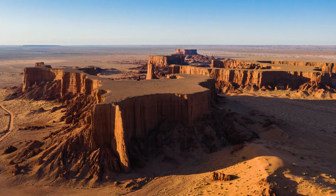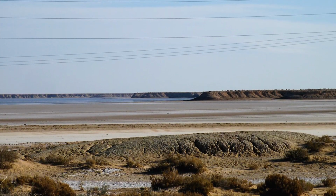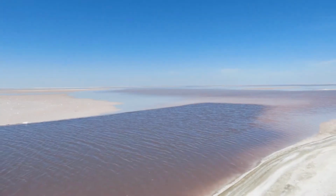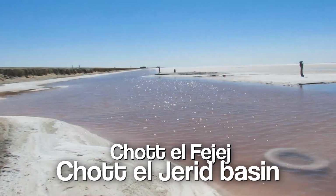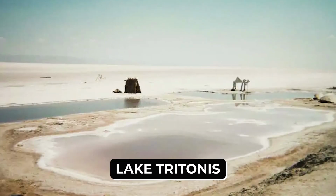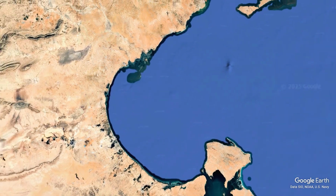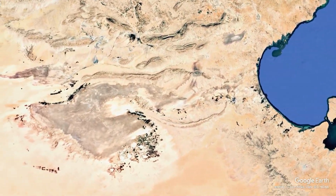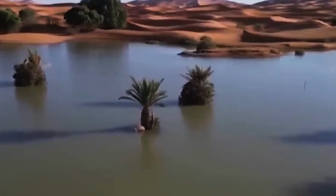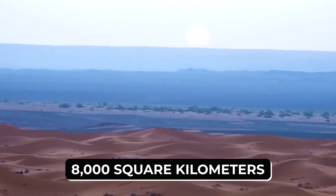While surveying the deserts of Algeria and Tunisia, he discovered salt basins, called chotts, that did lie below sea level, especially one, Chott el Jerid, part of the Chott el Jerid basin. Rouder believed he'd found the remnants of an ancient sea, once known as Lake Tritonis, and he had a bold idea: recreate it. He proposed building a canal from the Gulf of Gabes to the chotts. With the help of Ferdinand de Lesseps, the man behind the Suez Canal, they launched a project to flood southern Tunisia. The vision? A new sea, up to 8,000 square kilometers.